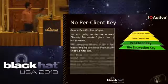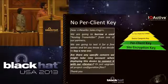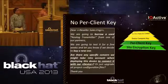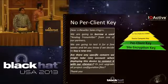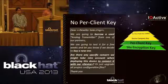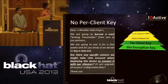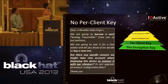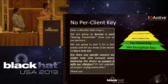So what we knew at that time is that they were using a site encryption key that is weak, because it's just 4 bytes. We wanted to know if there is another key that could make it very difficult to attack, because if we bought the devices and a per-client key was set, we couldn't exploit the weak site encryption key, since there would be another level of protection.